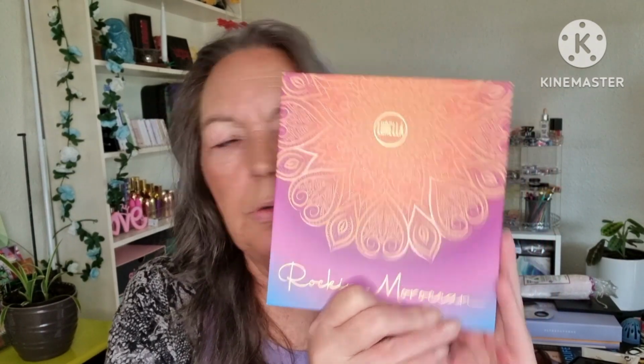We are swatching Rockin' Moroccan from Yelli Cosmetix. I got this in my Bizy Beauty custom box. So we're going to swatch it.